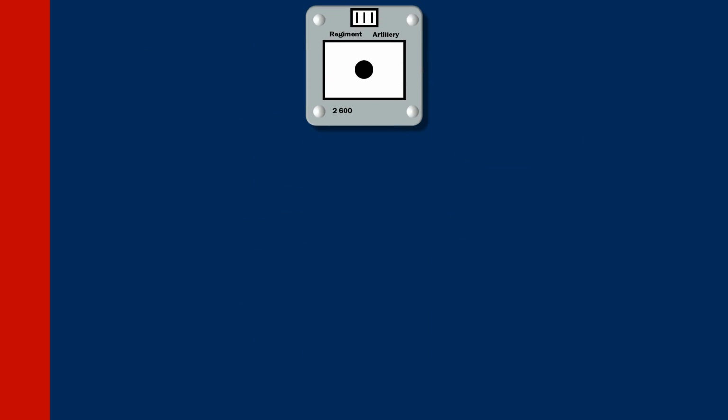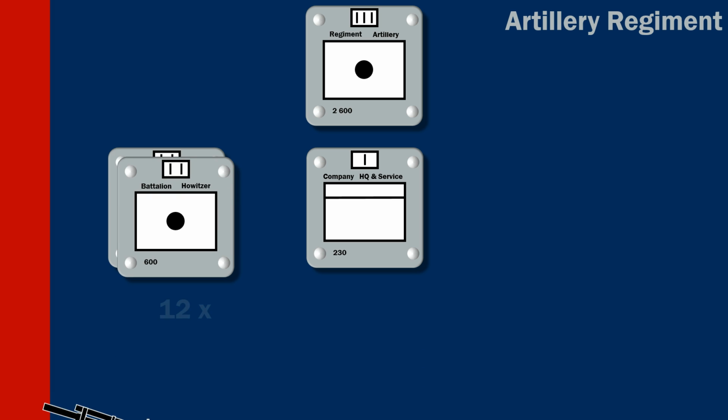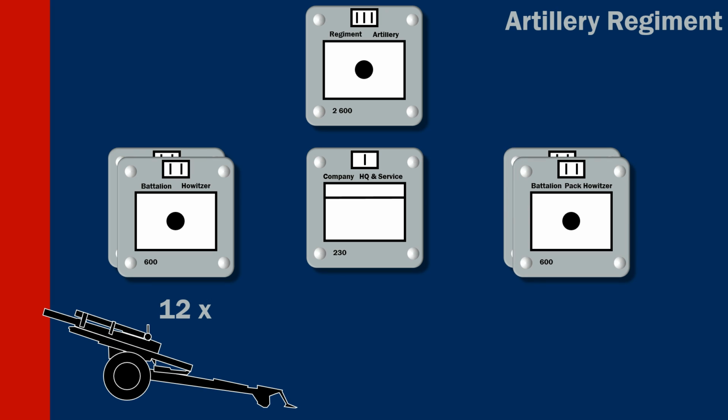Next is the artillery regiment with the HQ company, 2 battalions of howitzers with 12 guns each of 105mm, and 2 battalions of pack howitzer with 75mm. Now what's the difference between a pack howitzer and a normal howitzer?